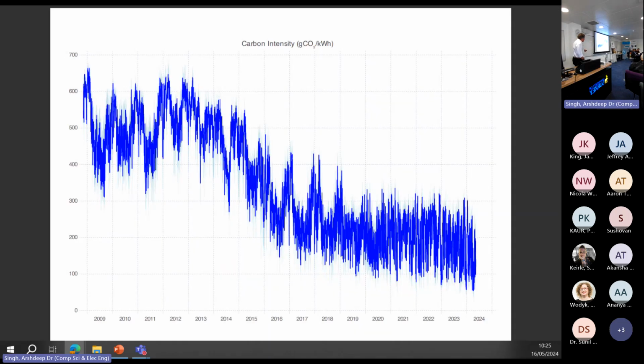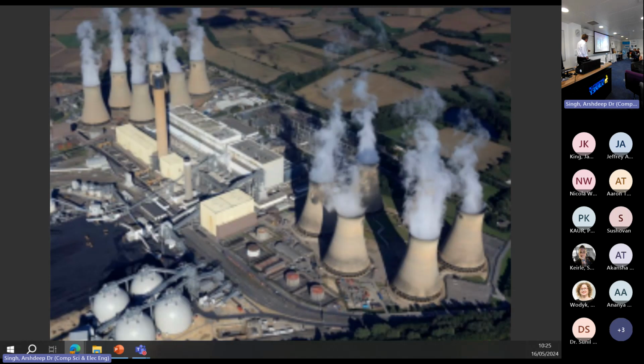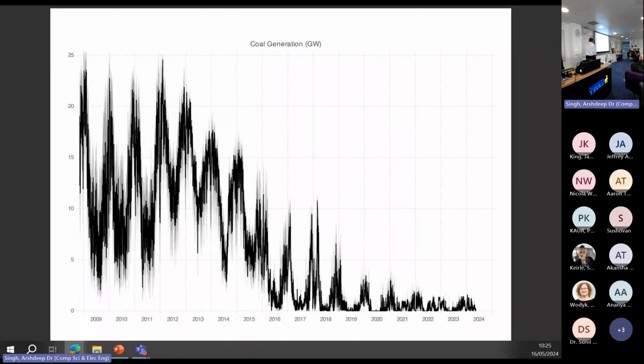And a lot of the time, the grid is a lot less than that. So what's been striking is that over this intervening period, carbon intensity of the UK grid has dramatically decreased from an average around 500 all the way down to typically below 200 now. And most of that has come about by changes in where we generate electricity. So those fossil fuels at the top, coal and oil, we've never really used very much oil in the UK, but coal was the dominant form of energy generation. And very dramatically, we've stopped using coal over the last 6 or 7 years.